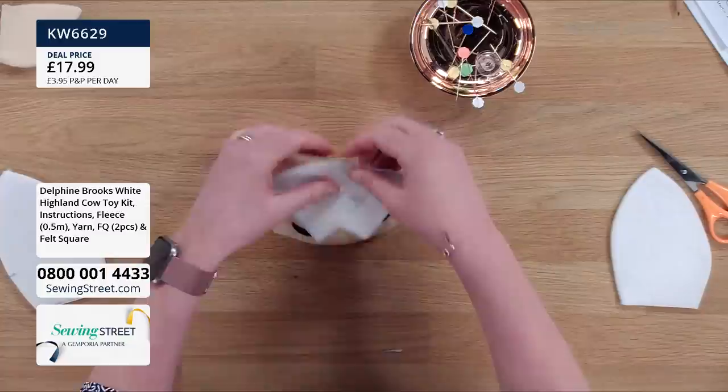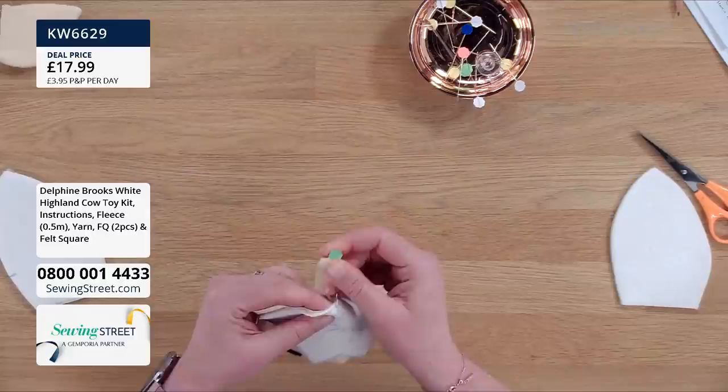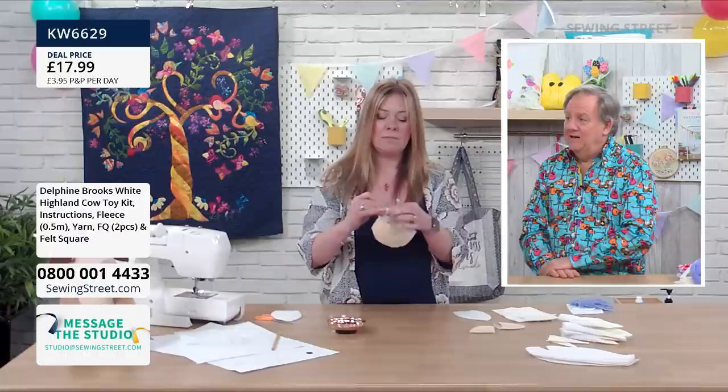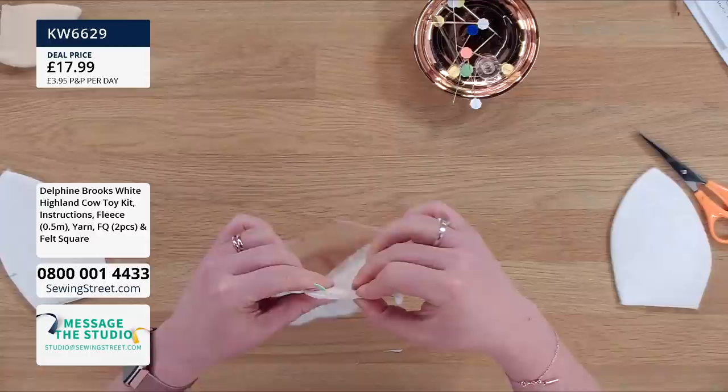And pin. Julie's saying, if we had other colours of fleece, we could have done a rainbow herd of Highland cows. Be nice, wouldn't it? We haven't got any other colours in stock, have we, Hannah? Hannah wants to do a ginger one, like in real life. You're thinking of, are they Angus?